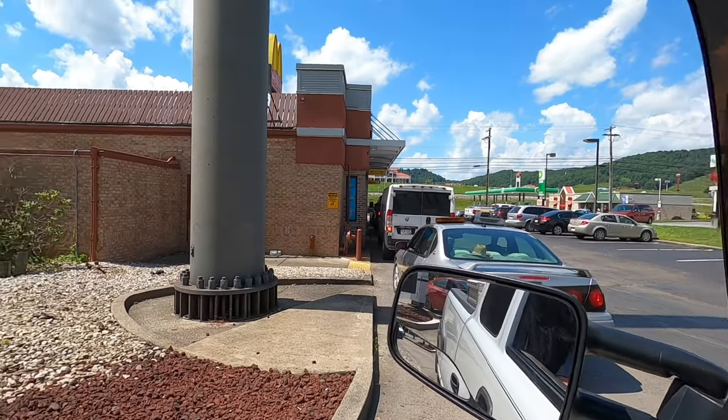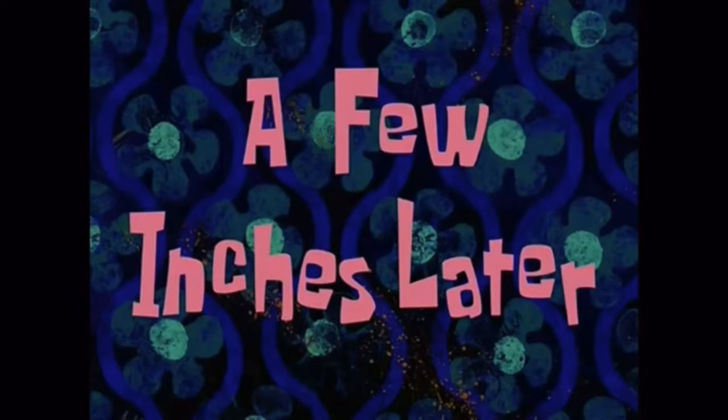Just wanted to give you guys a quick update. The ice cream machine is down at Flatwoods McDonald's, much to Sam's dismay. But yeah, it probably will be down whenever you come here too, just because that's how it is. But yeah, Flatwoods McDonald's, no ice cream, sorry. Can't help, please.